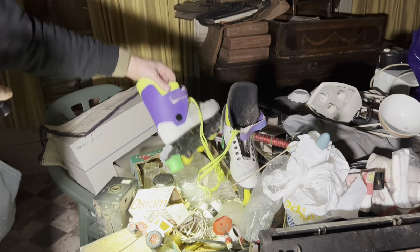Typewriter. Inline skates. Oh, yeah. They're proper retro ones. There's another camera there. Is that a box brownie? Yeah. Again, from another auction piece. Oh, must be good, massive buyers.